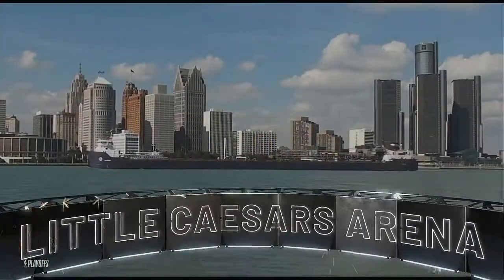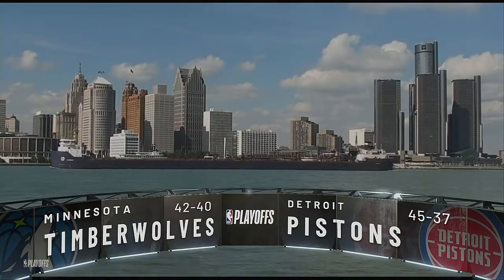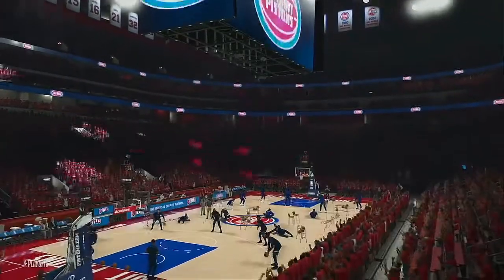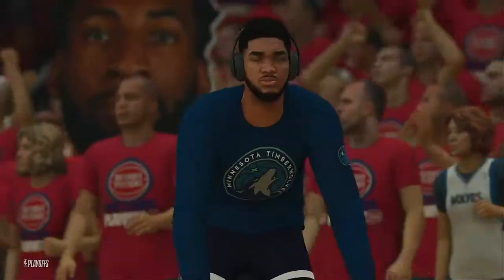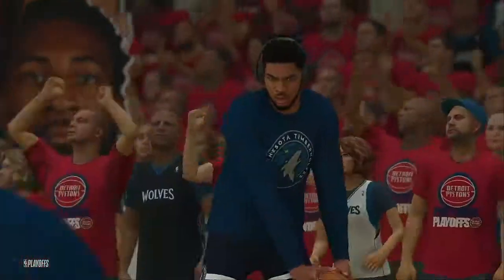A view of downtown Detroit is seen from the riverfront on a beautiful day here in the Motor City. Round one of the East rolls on. Game two, just about ready to tip off. Playoff basketball on 2K Sports. Kevin Harlan here with Greg Anthony and Clark Kellogg, and our sideline reporter is David Aldridge.